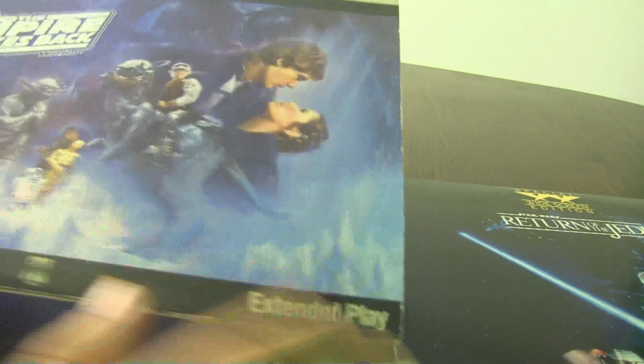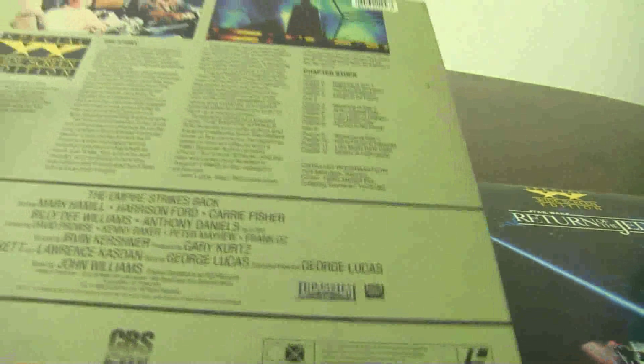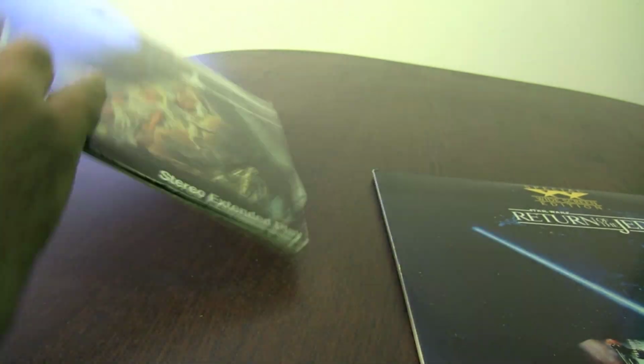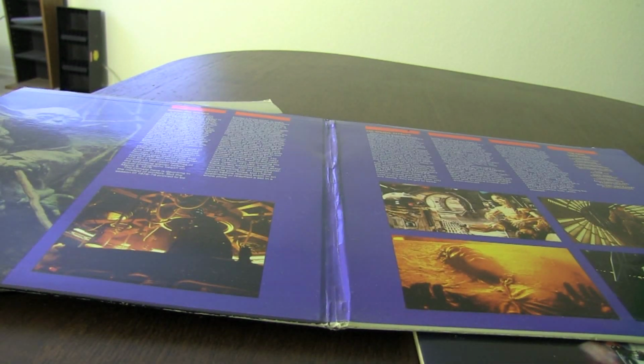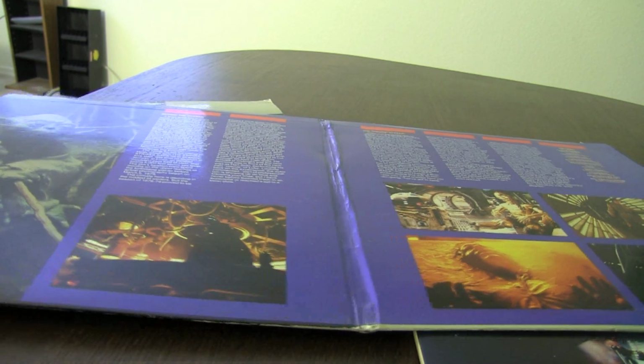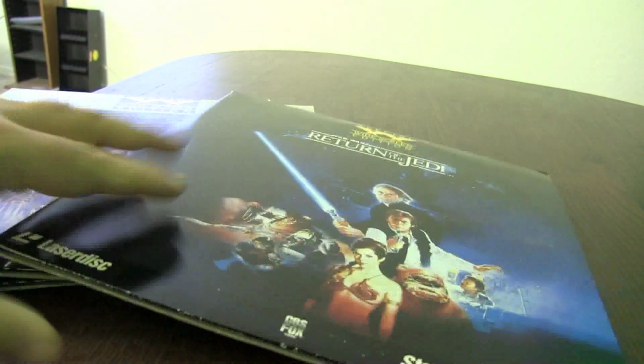Okay. We also got Empire Strikes Back on the back. Special widescreen edition. The back is the same thing here. Episode 1 is also released on Laserdisc, so be aware of that. I have that, but my buddy is borrowing it. I don't know where it is. I'm pretty sure he has it, so I'll find that and I'll show it to you guys when I get that back. But there's that, and here is Return of the Jedi.